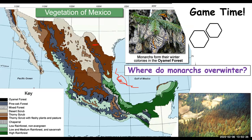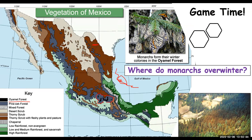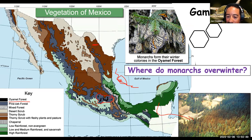Black, brown. All right. More specifically, which of these types of forest, scrub, rainforest? So you say black. Are you referring to the, I think it's Oyamel forest? Oh, yeah. So Melissa is correct. Yes, and that would be these areas right here. If you want to go to Mexico City and see a lot of monarchs, all monarchs on the Oyamel firs, you would go to this area right here. So that's where they overwinter. This is a very important area to protect in Mexico.